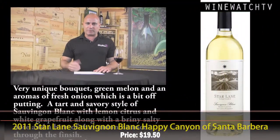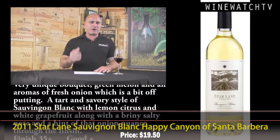And I have to say, this Sauvignon Blanc, it's all clone 1, the most common clone in California. A really unique bouquet to it. I don't know that I've ever had a Sauvignon Blanc that smelled like fresh onion. And on the second day, fresh onion even more pronounced. Had some green melon fruit to it, but that onion note to me is a bit off-putting in my wine.